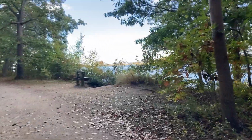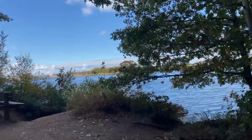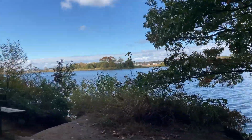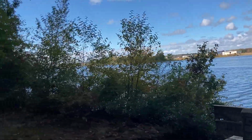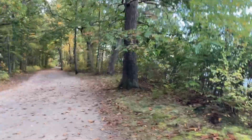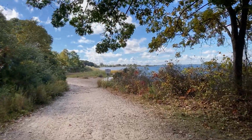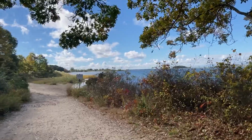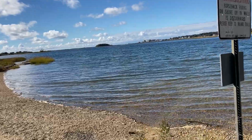So that's the loop. Of course, partway through our journey back, we're going to veer off of this road and explore the woodland trails at the center of this peninsula, and then work our way towards that eastern coastline over to Haley Farm. But for now, we're going to enjoy this dirt road because it's going to take us quite a ways out. Now let's enjoy a brief interlude at this shoreline.